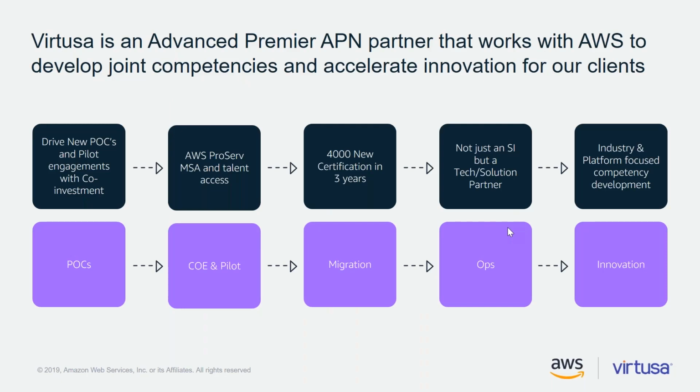Virtusa is an APN partner with AWS, like I said before, and there are many ways we engage with a customer. Sometimes a customer needs a POC before they embark on a complete journey, so we help them with a POC on a certain AWS component. It could be an Aurora, RDS, or a Redshift. Sometimes, AWS ProServe needs help from Virtusa to help a client on a certain engagement. We work with ProServe. Virtusa has around 4,000 new certifications in the last 3 years.